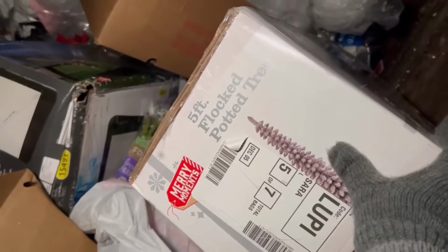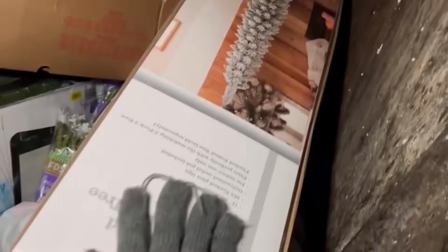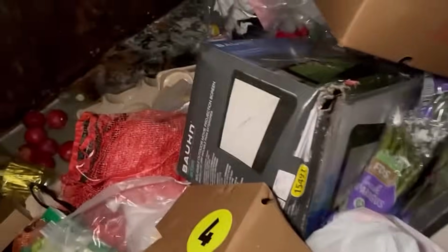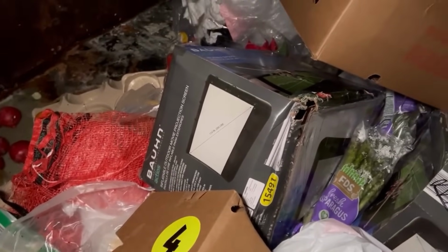What the heck are those things? Oh, is that a Christmas tree? 5-foot flocked potted tree. What? Look at that thing. That's freaking awesome. What are those? Inflatable outdoor movie projection screen. What? What? No way. How do we get those?